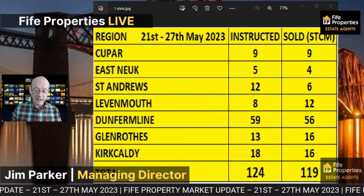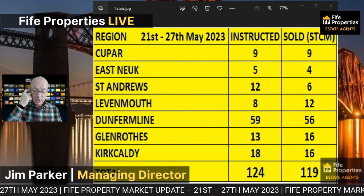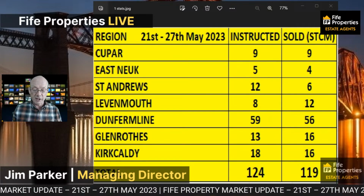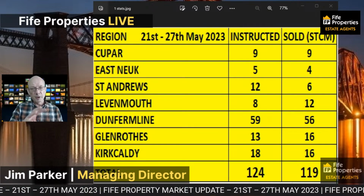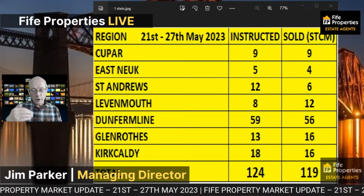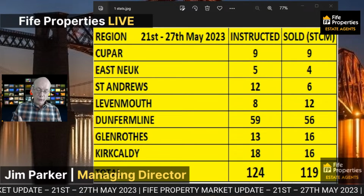Interestingly enough, in the 300,000 to 400,000 range, there's an undersupply of these types of properties just now. So if you've got a property at about 300 to 400,000, there's actually good demand for that right now. 400,000 onwards, there's still an oversupply.